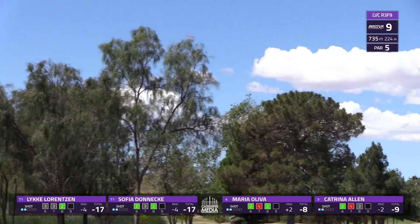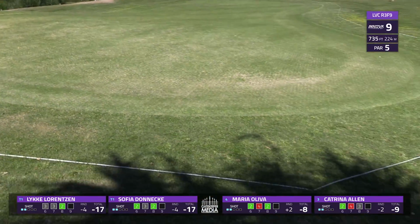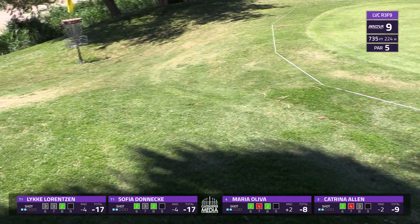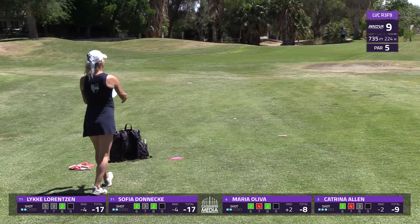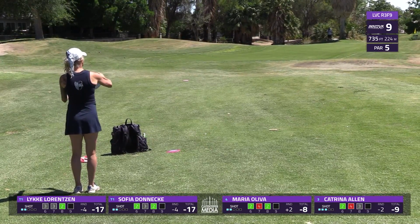Based on what we've seen so far, Sofia is full sends, and we love to see it. Does it get over? Ooh, yes, it does. Great shot there. It'll be a long eagle look. Yeah, eagle look coming up.